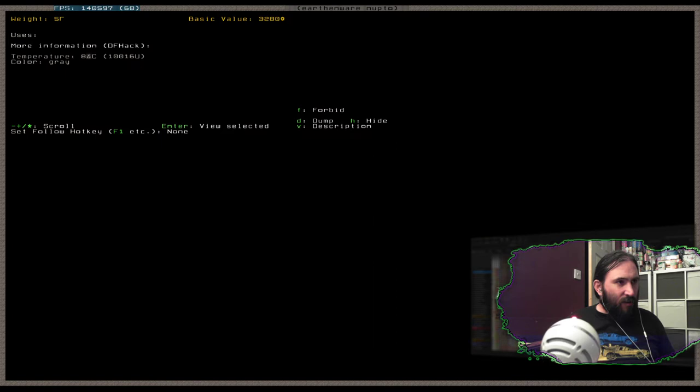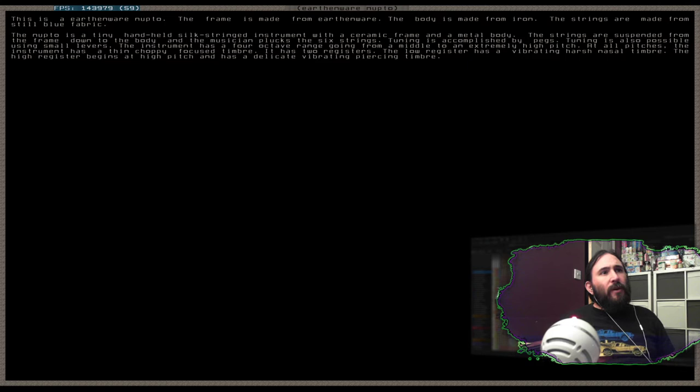This is an earthenware nupto. The frame is made from earthenware, the body is made from iron. The strings are made from still blue fabric. Excuse me. Still as in motionless, or still as in continues to be? The nupto is a tiny, handheld, silk-stringed instrument with a ceramic frame and a metal body.